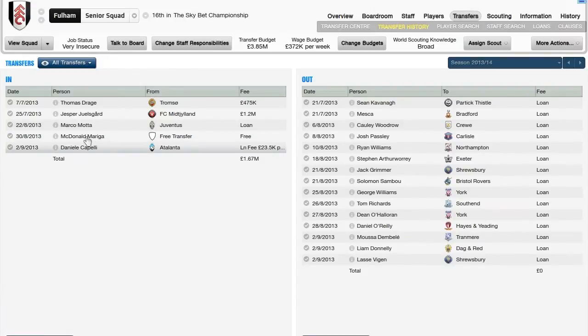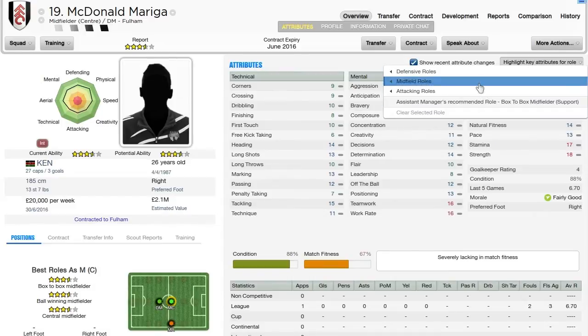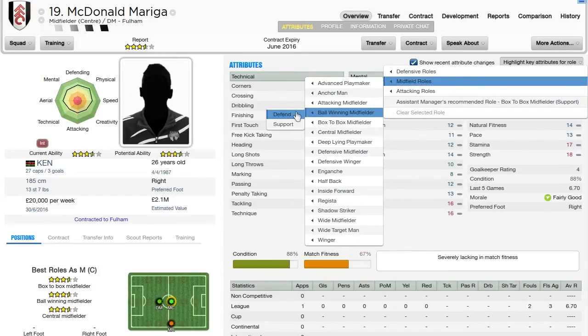Next we had McDonald Mariga. Now this one is an interesting one because he is on £20,000 a week, and he is a full-time signing, but we got him on a free transfer from, I think it was some club in Kenya. He is a Kenyan international, so hence why we were able to sign him without problems with work permits. But as you can see, he can play as a ball-winning midfielder and in centre midfield roles relatively well, which is kind of where we want him to play.